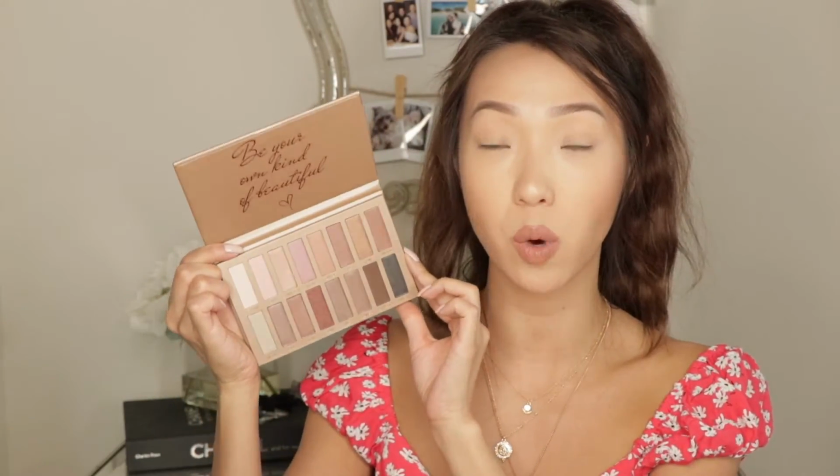It says avoid direct contact with eyes. I don't really understand that because it's an eyeshadow palette made for your eyes. Just try not to get it inside your eyes. I don't know. So first I'm gonna quickly do a swatch of each eyeshadow in the palette to give you guys a good look of the shades.